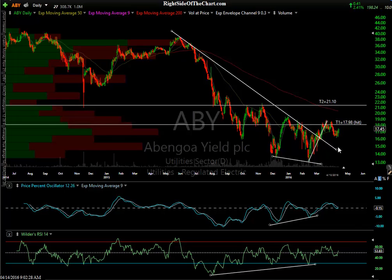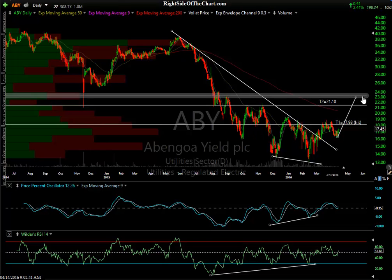So ABY, ABC, this would be a C up if we had some symmetry, and that takes us above that second target I have. And there's also a reaction high here. You can see that could be a potential target, this reaction high back here, which measures out. Now, that doesn't have to happen just like that.